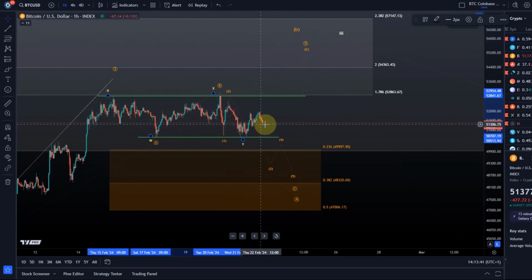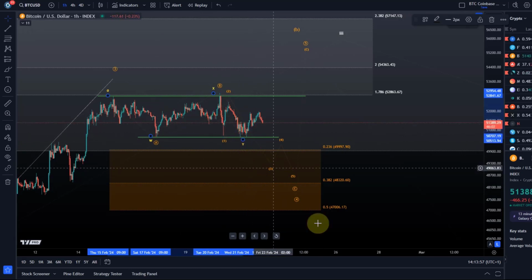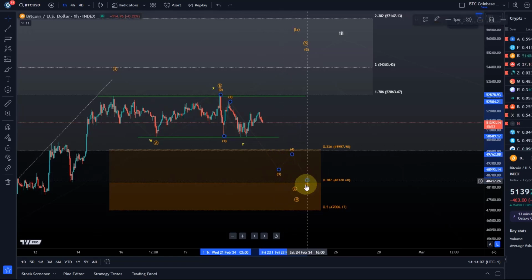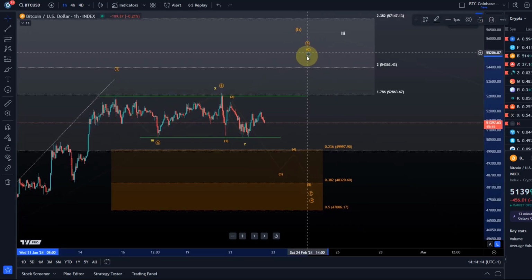I think it's already a healthy wave 4. I would still prefer it to go a little lower, possibly to 48,320 or the area between 50K and 48.3K, and a sustained break below this green line, below the lower boundary line, will likely mean that we are heading here to the downside. I'm already offering a micro count here. Anything that is even smaller degree is really not reliable at all.